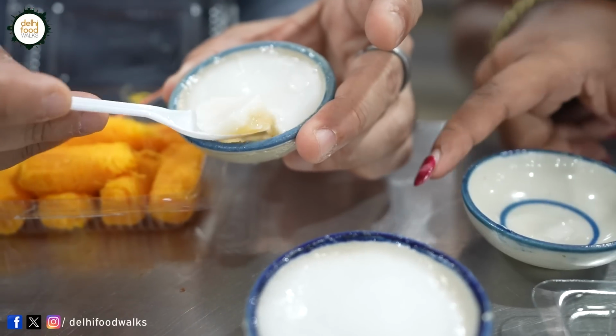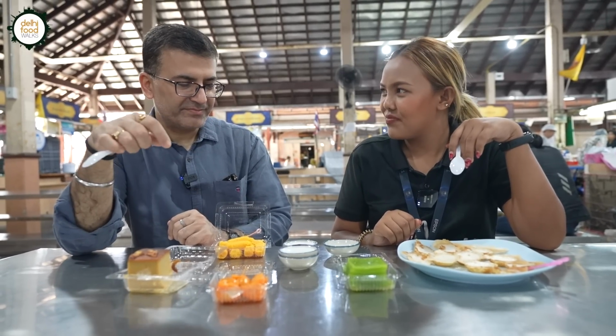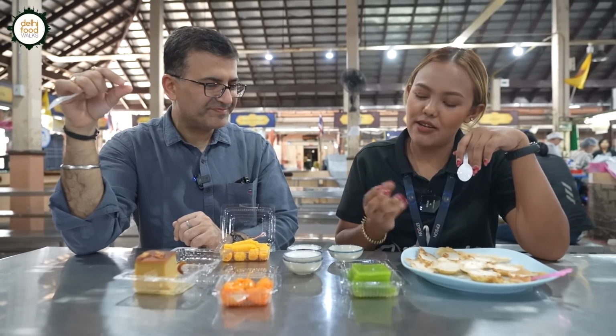It's so creamy. Sweet and salty and creamy from the coconut milk. Too good. This is more salty than sweet. It has a jelly-like consistency on the bottom.